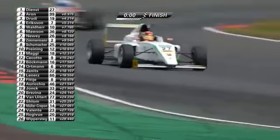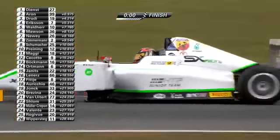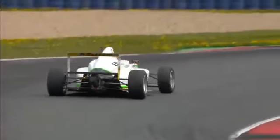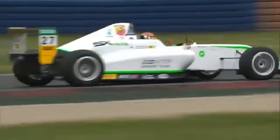Started from P4 on the grid, and he's got his Formula 4 season off to the most fantastic start. The Prema Power Team driver Aaron Ralph comes P2. And we have another 2 races, remember, from the ADAC Formula 4 to come. Looking forward to those. This race, of course, punctuated very heavily by 3 safety car interventions in the end.